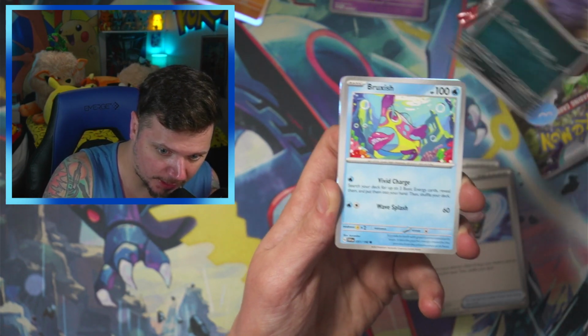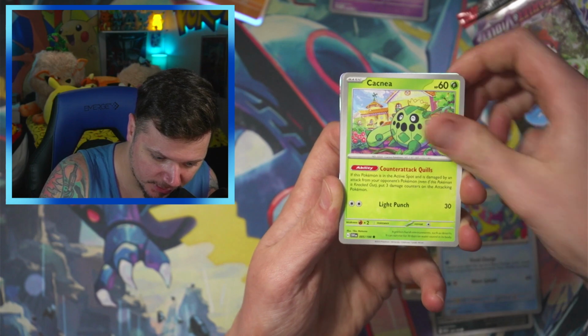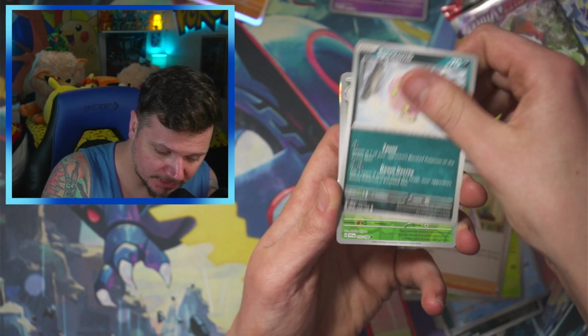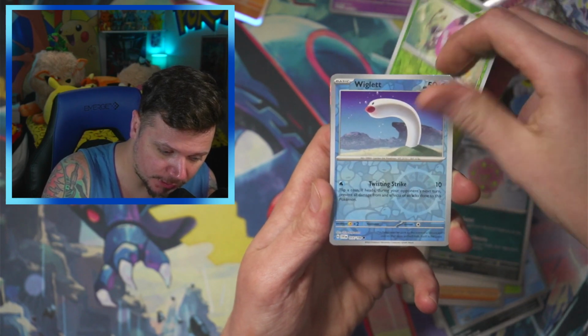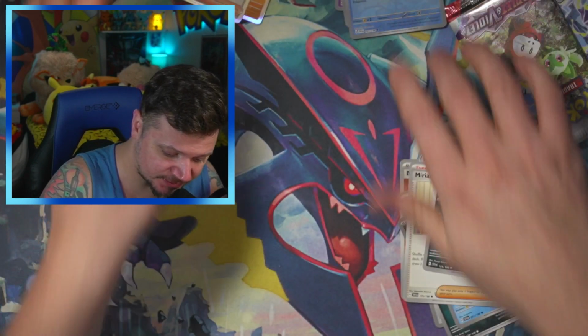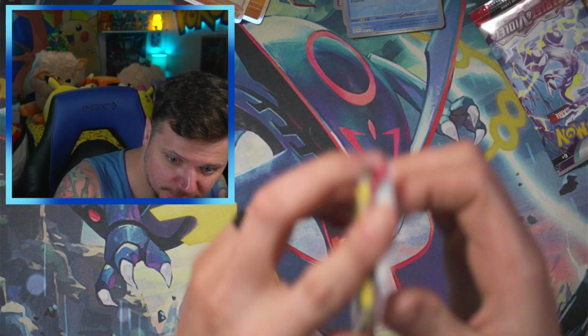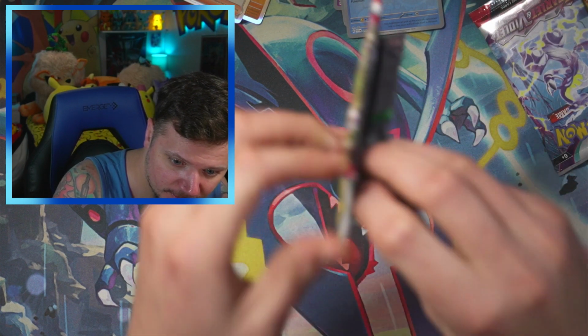Surge, Grimer, Bruxish, Cacnea, Mabostiff, Miriam, Spiritomb, Vivillon, Wiglet, and Professor's Research. Let's get into the next one. Here we go.